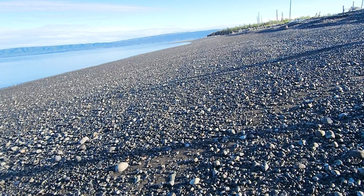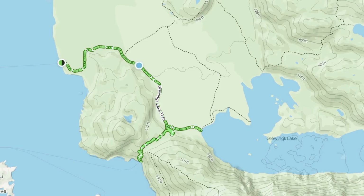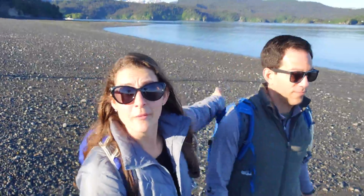get to the trailhead. So we're gonna be starting at the glacier trailhead. We're gonna walk through the woods to get to the glacier. Then we're gonna come back on a different trailhead and actually get picked up way over there.